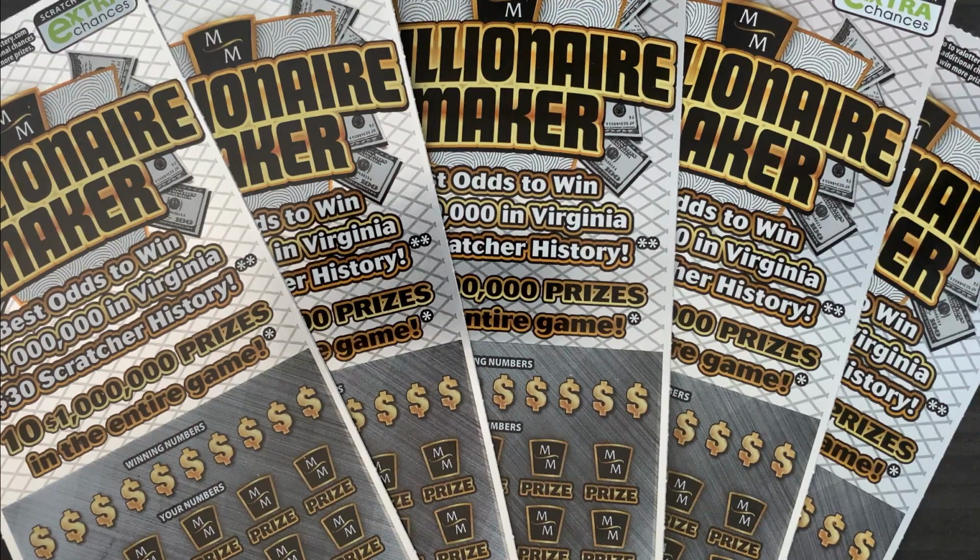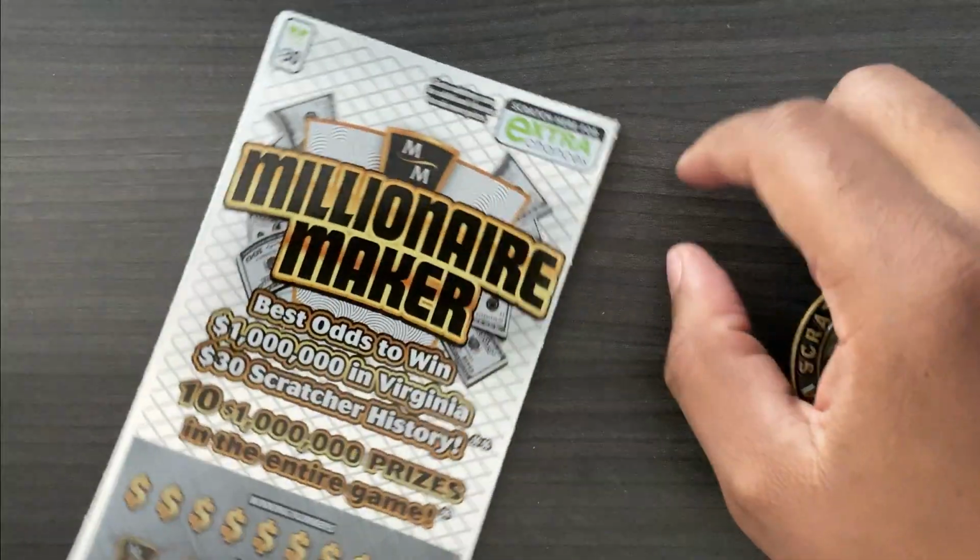We got five of... up until this point is my favorite $30 ticket, but of course Virginia's newest $30 ticket has me rethinking that. But for now, again, we'll give that bill to the millionaire maker. We got tickets 13 through what should be 17, so let's go ahead and stack the deck again.